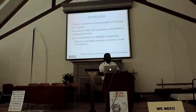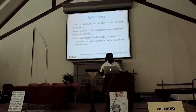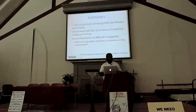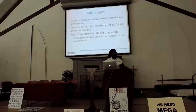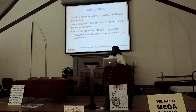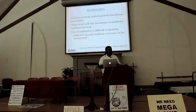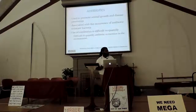So antibiotics, they're used to promote the growth and to prevent disease when you have a lot of hogs concentrated in a small area. Associated with the occurrence of antibiotics is antibiotic resistance. There have been several studies that have shown that where there are antibiotics in the water, there also tends to be an increased concentration or an increased occurrence of antibiotic-resistant bacteria.